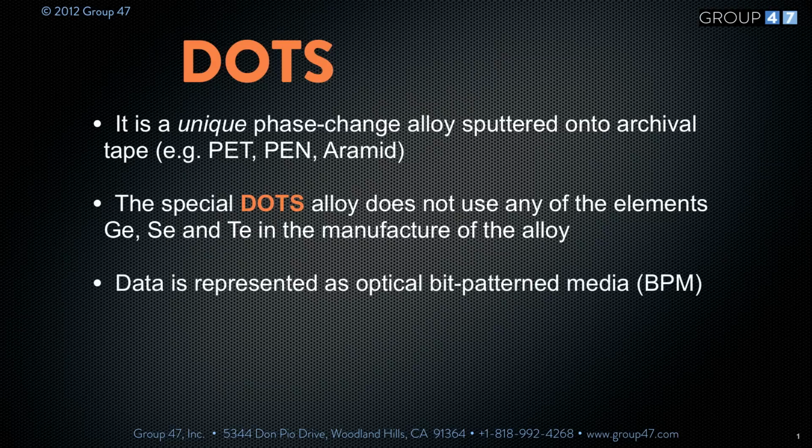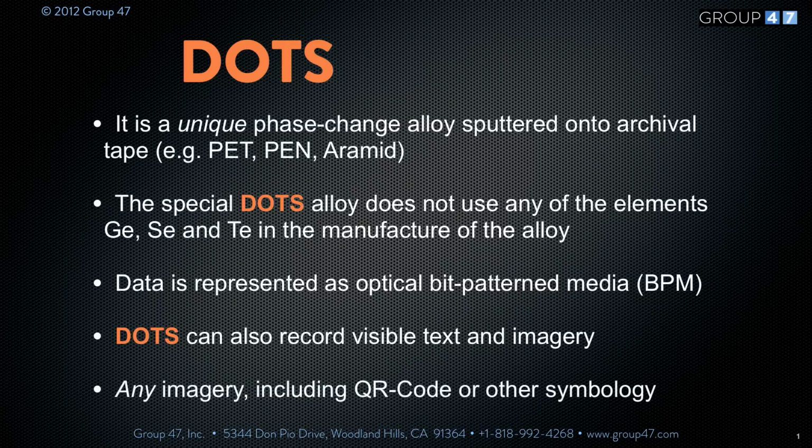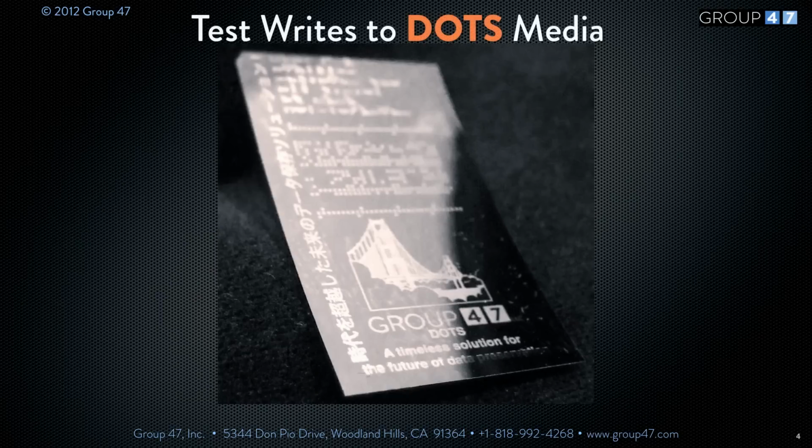DOTS can also record visible text and imagery. That's any imagery, including QR code or other symbology. Adaptable to different formats, DOTS is a low-cost, secure, environmentally friendly storage system to truly archive data long-term. It is not something that needs to be invented. Group 47 has acquired all of the patents and technology transfer that Eastman Kodak spent over $80 million developing.